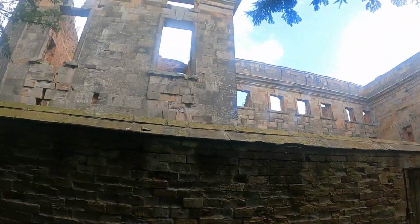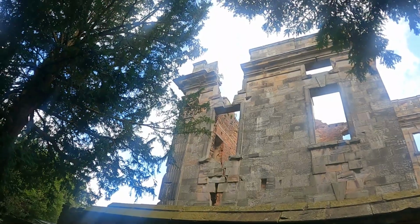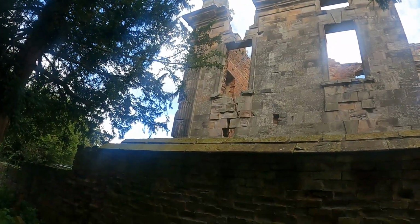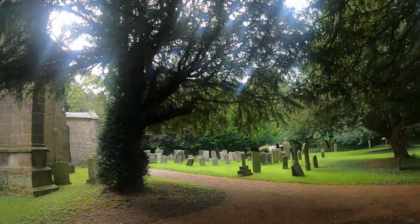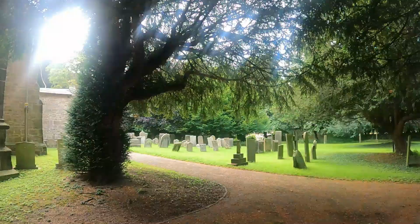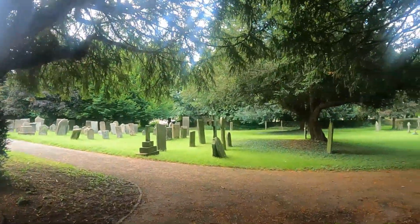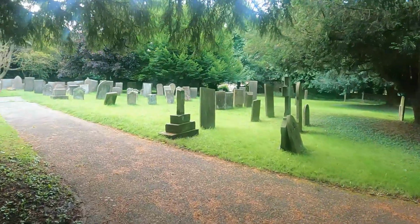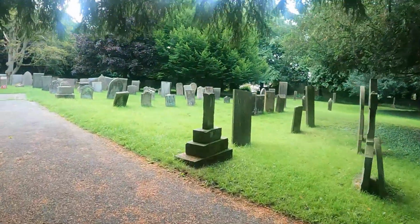You can see the crack a bit better from here. It must be a splendid place to live, and the grounds were set out as a deer park, and I think there were two tree-lined avenues of elms which you followed along to the house.